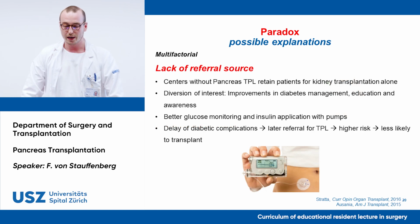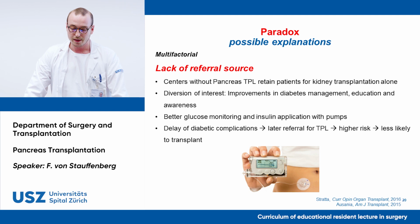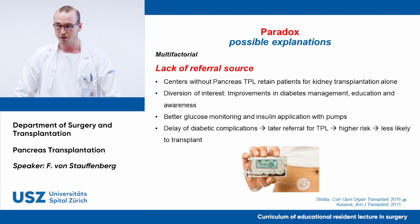Another reason could be the lack of referral source, as centers without pancreas transplantation programs retain patients for kidney transplantation only. And we have a diversion of interest, as we have improvements in diabetes management, education, and awareness, and we have way better glucose monitoring and insulin application with pumps. By that, we have a delay of diabetic complications, which leads to a later referral for the transplant, and then the patients are older, might have other comorbidities, and have a higher risk, so we are less likely to perform the transplantation.